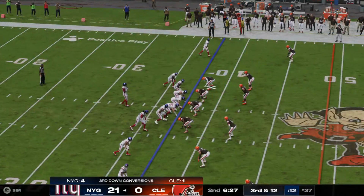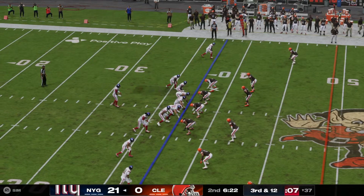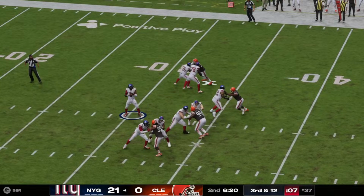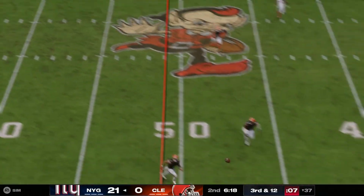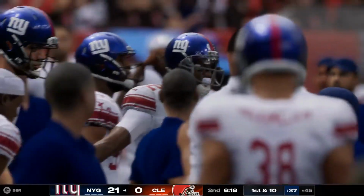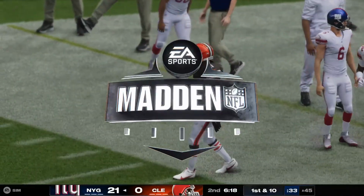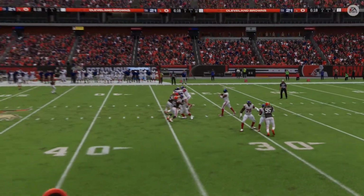The Giants on 3rd down. They've been near perfect, 4 for 5 to this point. This is 3rd down and 12. Now back to throw. That is caught and out of bounds on the other side of midfield at the 45. That'll put him at 96 yards receiving now for the game, and he's got a 1st down as well.